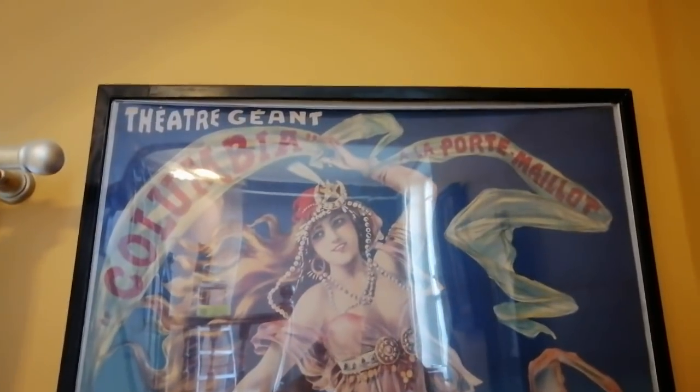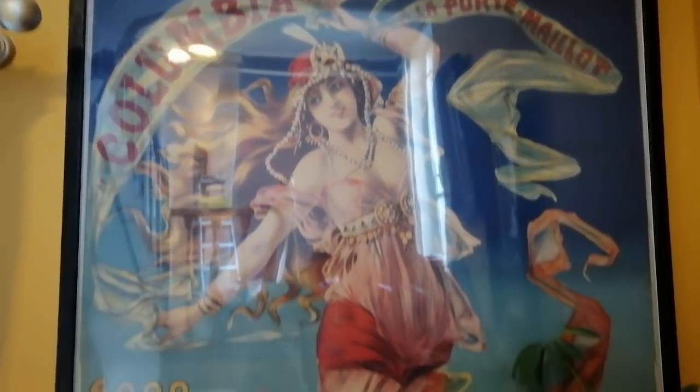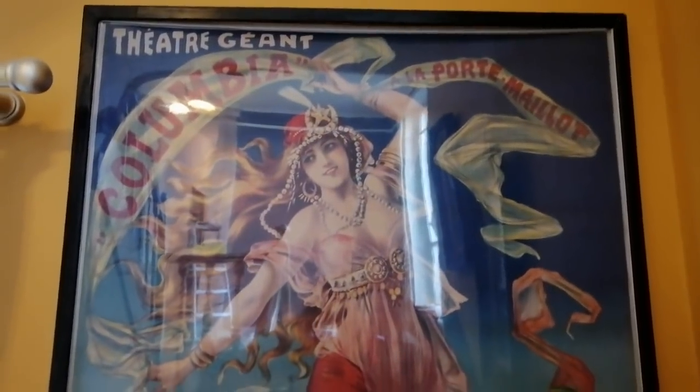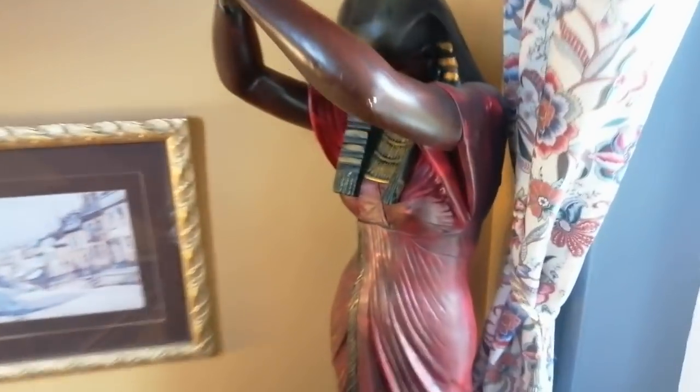Isn't she pretty? We did a video of this, by the way. We framed her. That's 26 euros, I think, 24 euros for that poster and your handmade frame. Anyway, let's go downstairs.